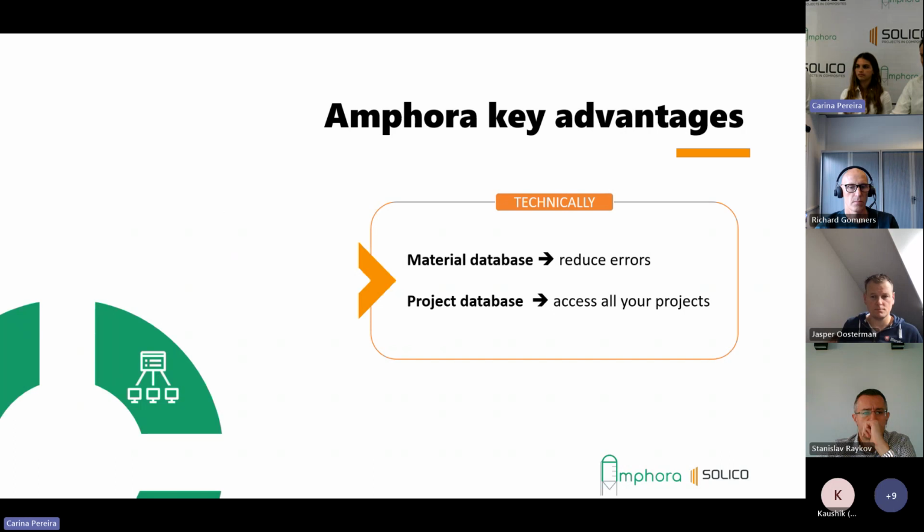I'm going to list some key advantages now. There are two facets. There are technical advantages, but there are also commercial advantages. Depending on your background, you'll be interested in one or both, I guess.